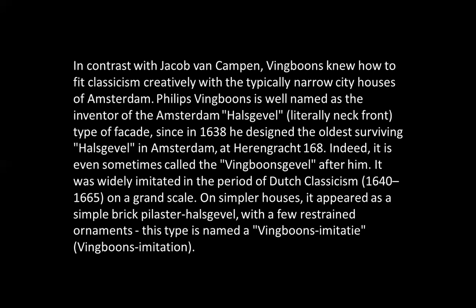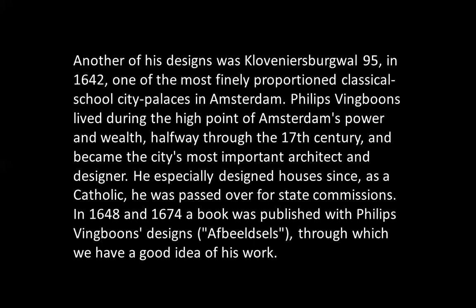Another of his designs was the Cloveniersburgwal, I have problems with the Dutch language, I confess, which he built in 1642, one of the most finely proportioned classical city palaces in Amsterdam. Philips lived during the high point of Amsterdam's power and wealth, halfway through the 17th century, and became the city's most important architect and designer.